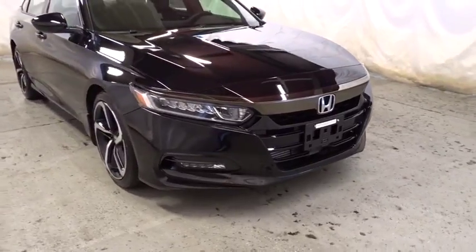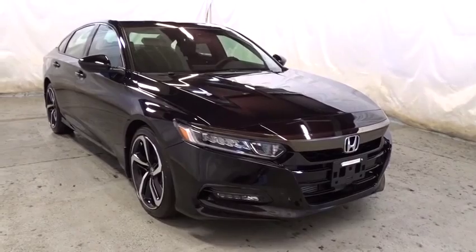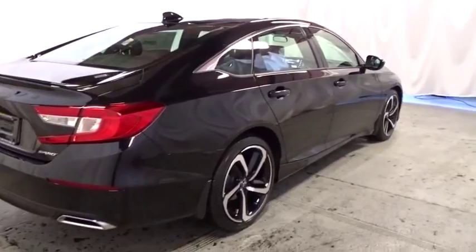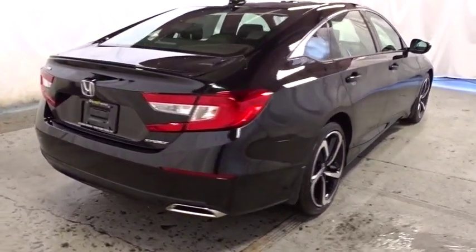Backup camera, keyless entry, Bluetooth, leather-wrapped steering wheel, front-wheel drive, trip computer, fog lights, tachometer, brake assist, day and night rear view mirror, outside temperature gauge, cloth seat trim, body color door handles, engine immobilizer, low tire pressure warning, power rear window sunshade, leather shift knob.